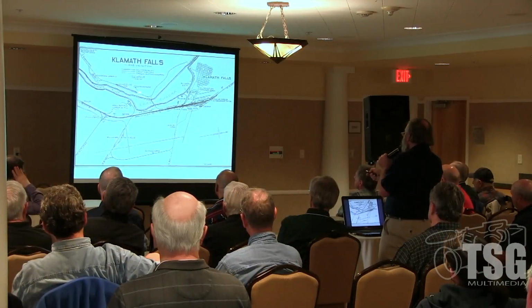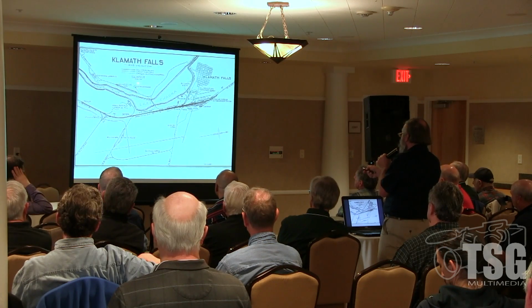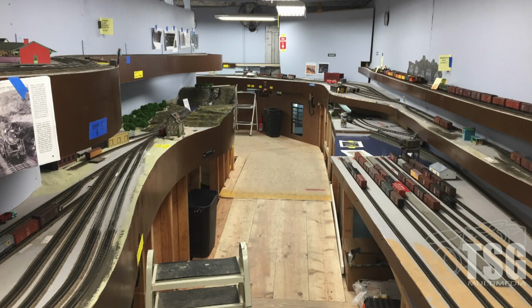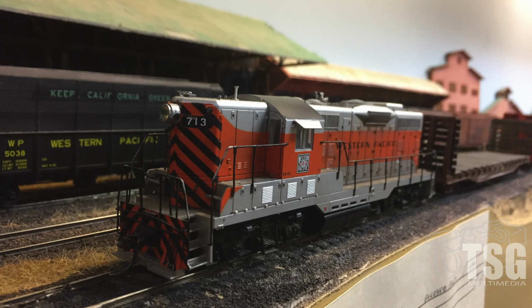where we give several intrepid contestants a modeling subject and some parameters. In this case, it's Klamath Falls in a certain amount of space, which I think was 20 by 20, and basically have at it. You pick the area, you pick the railroads, you pick the scale, and so I'm hoping to see some really interesting plans later this afternoon. We'll knock that off around 5 in the afternoon, and then starting around 7 we'll have 8 or 9 layouts available in Sonoma Marin and then up north towards Healdsburg. So I'm going to go see 4 layouts I've never seen before.